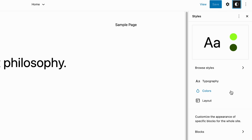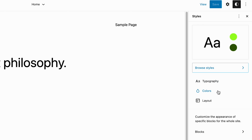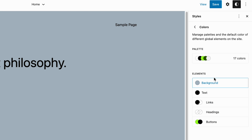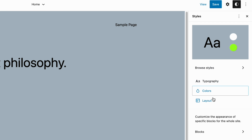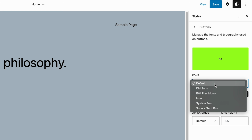You can choose a pre-made template by clicking Browse Style or manually adjusting each design element. To change the color palette, click Colors and choose the palette for each element. For font adjustments, click Typography and select the page element you want to adjust. You can change the font type, size, style, and line height.